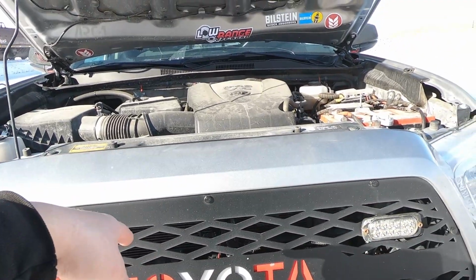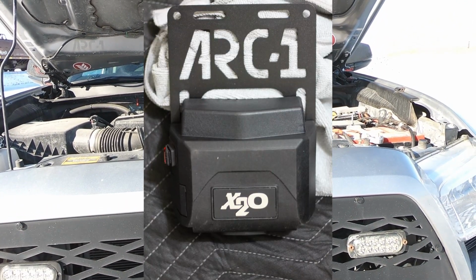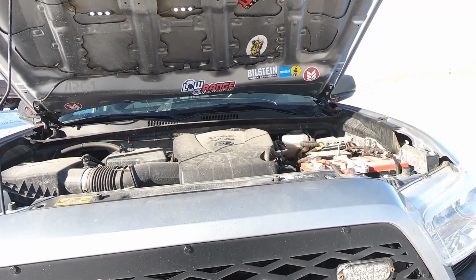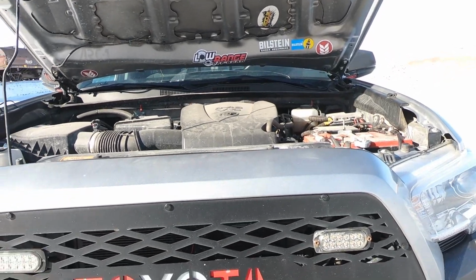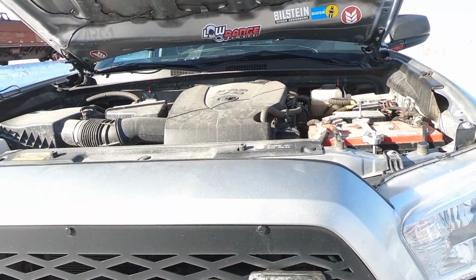Down below is a Smitty Built relocation box for the solenoid on the winch because they're actually prone to failing a little bit more than usual. Arc One Industries / Michael built a little bracket to put up near the radiator for a safer location. So I've been running that there for a while and it's doing great there. They haven't had any issues.